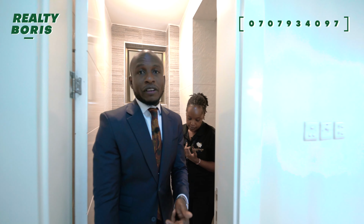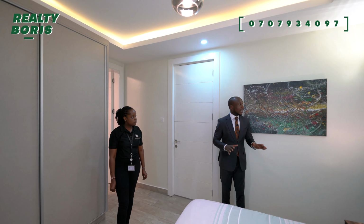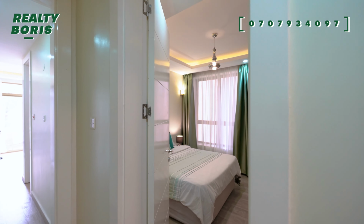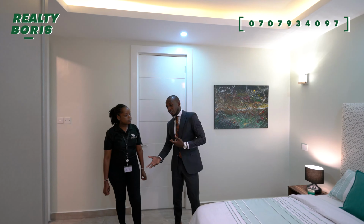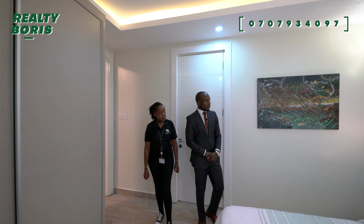So we're going into the first bedroom. It's en suite. I love the space around it. I also love the wall art behind me, and the wall art over there. It's so beautiful, very spacious. The space is very functional, and the closet here is great. So just tell me about the space here.